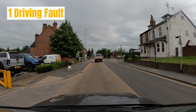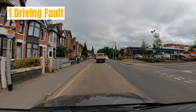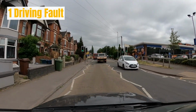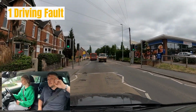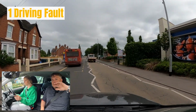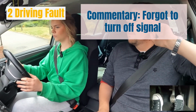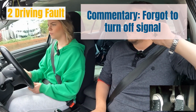Grace, you did an absolutely fantastic job of this bus at the beginning. You saw it nice and early, you checked your mirrors, you chose not to signal because there's a right turn there, so I thought that was a really good decision. But as you go around, you then chose to signal back in, which again, there's no harm in that. But how long did you leave your signal on for?